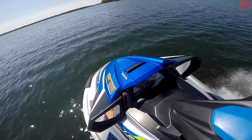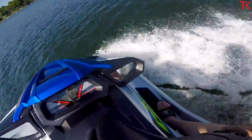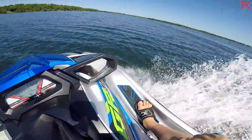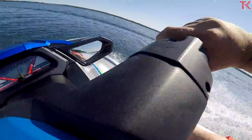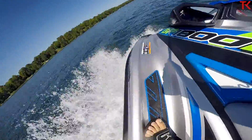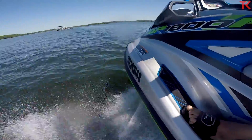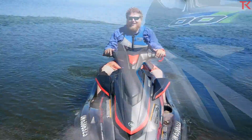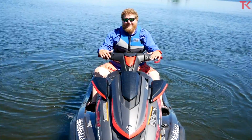Unlike that GP, the GP1800R, when you throw it into a corner, it bites so hard that if you're not ready for it, you could easily get thrown off the high side of that unit. And that's really the difference. With the GP1800 Sport Focus, the handling is so sharp and so crisp. FX Cruiser here, it has maybe half of the crisp handling of the GP1800. So when you're throwing it into tight corners, it's just a world of difference.